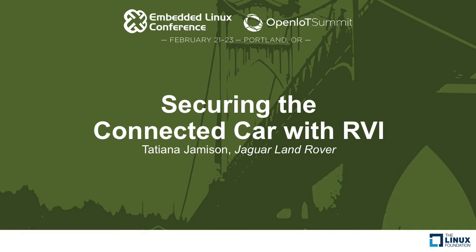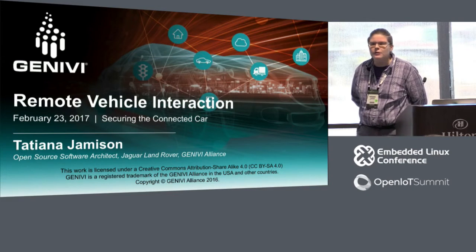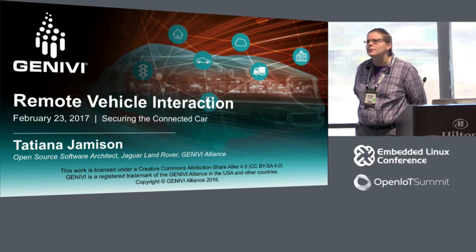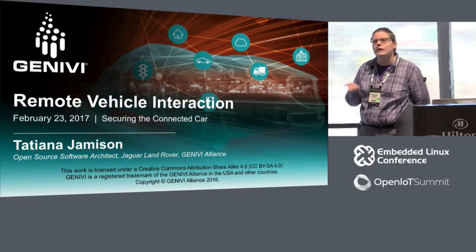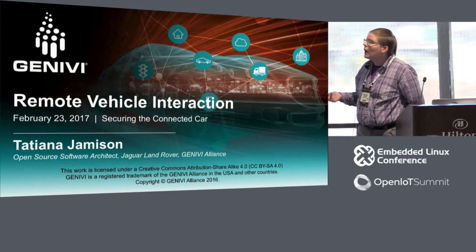My name is Tatiana Jamison. I'm a software architect with Jaguar Land Rover here in Portland. I'm part of the Open Software Technology Center. We work primarily on in-vehicle infotainment platforms, but we're also really interested in technologies connecting to IVI systems. And of course, right at the forefront of that is the connected car.